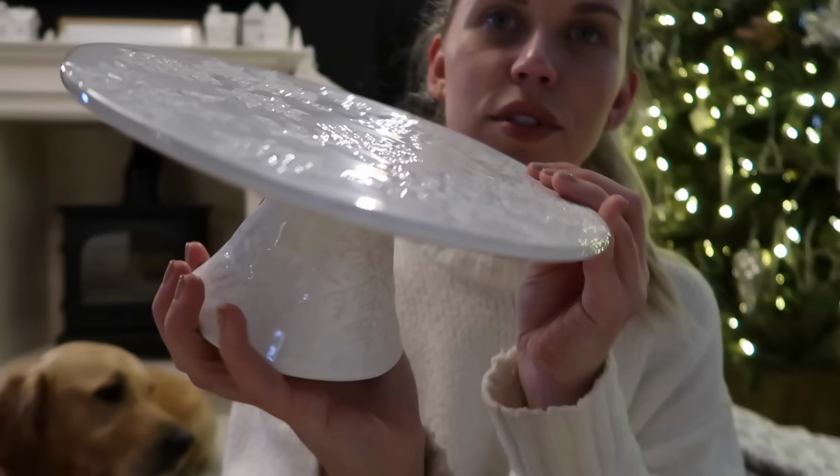Got some kitchen bits, seeing as we're hosting loads over Christmas. Again, I like to have festive crockery, and it just adds the extra Christmas touch. So I found one of these pumpkin cake stands that I used quite a few times over autumn, but I've got one for Christmas now. It's got snowflakes on it. So pretty. I'm so sorry about this lighting, guys, but hopefully you can get a good idea of what that looks like. That was $12.99, same as the pumpkin one. I remember that one being $12.99 as well.